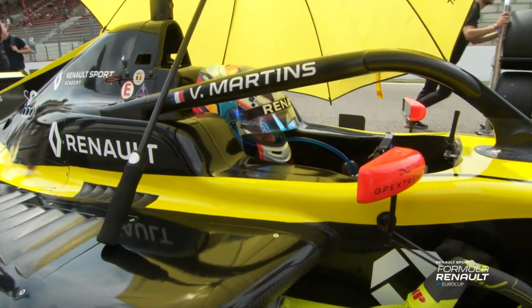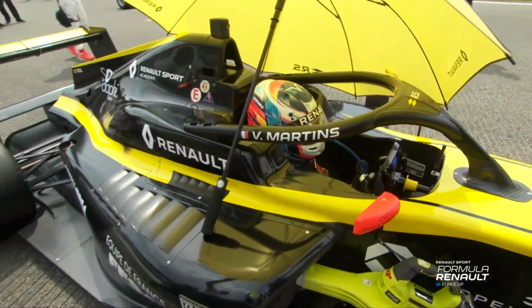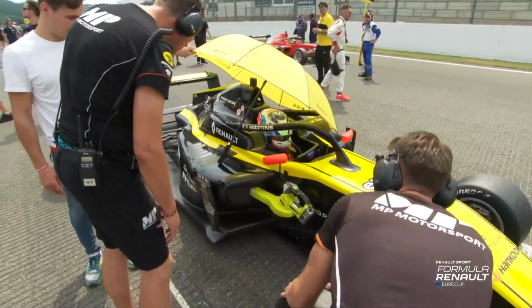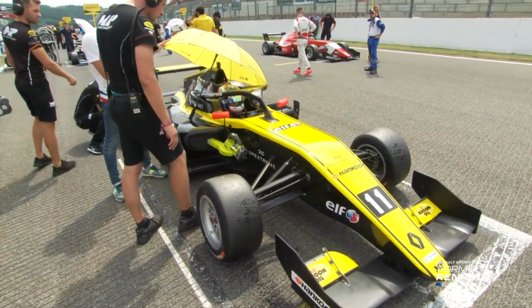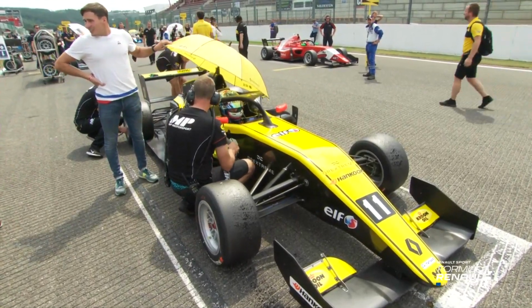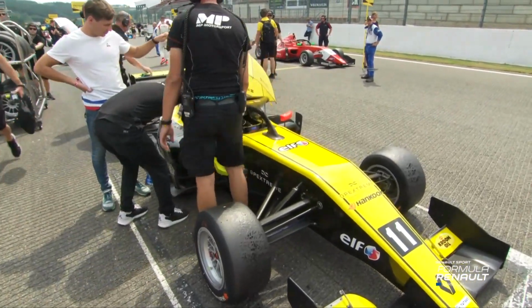And Victor has been very good this year at racking up the points. He's only taken one race win. That came at Monaco, but he's been scoring well and continues to add to that, no doubt, over the course of this weekend. The car being run by MP Motorsport. Victor, who was a French gymnastics champion as a child, then stood out in karting and now stands out in car racing as well.